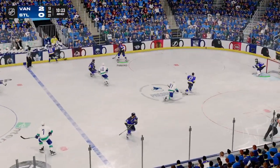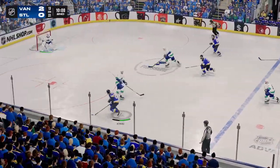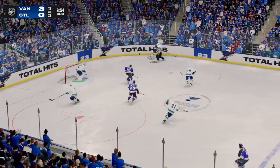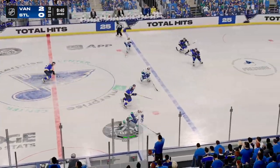Picked up along the boards by Garland. Oh, he got hammered, and look at this. He's on his own bench. Well, at least you can take your time getting up when it's your own bench, James. Yeah, this one, I'd be way happier landing on this one than the opposition.